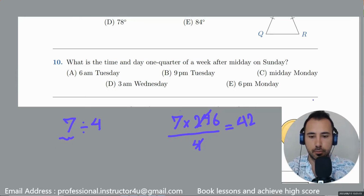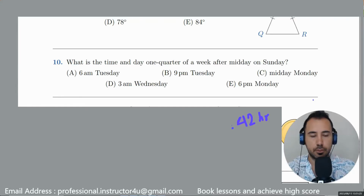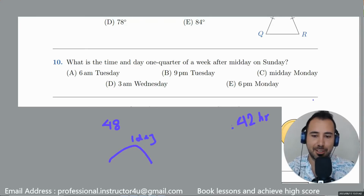Okay. So now let's see. We're gonna start from midday Sunday. Okay. So it's gonna be like almost 2 days. Okay, because 2 days will be 48 hours. Okay, but 6 hours less. So we're gonna go 2 days forward, because that's gonna be 48 hours, but it's gonna be 6 hours less. Okay, so we're gonna go back 6 hours.